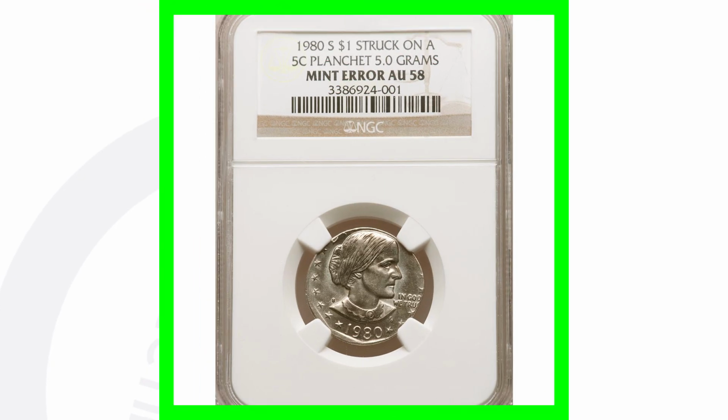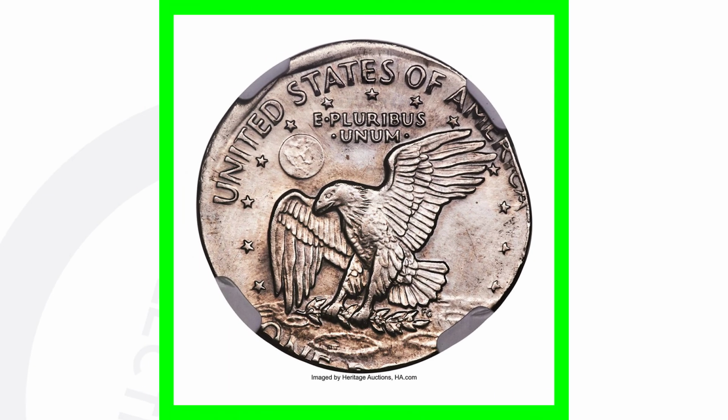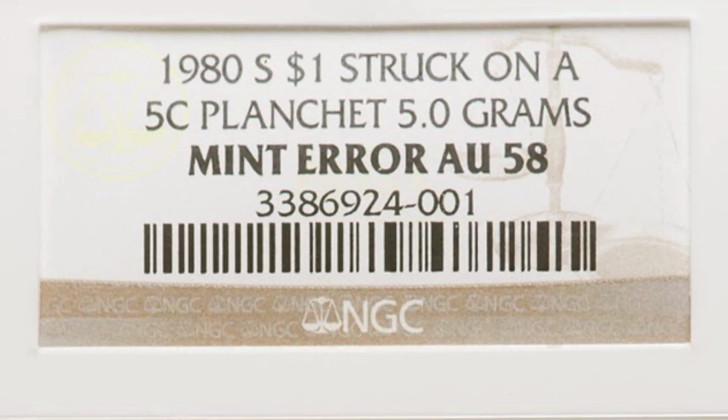Now here is a 1980 S mint mark Susan B. Anthony dollar coin. Now the dollar coin design was actually struck onto a 5-cent planchet. That's why the design is being cut off there around the edge, the rim of the coin. This coin ended up selling at auction for $6,900. The coin is graded by NGC at an AU 58. So very nice mint error there, almost a $7,000 coin.